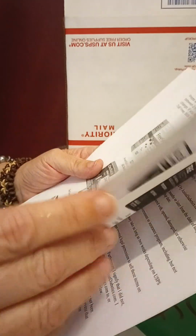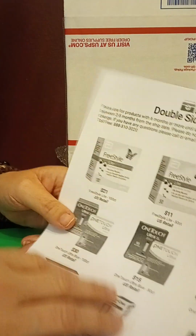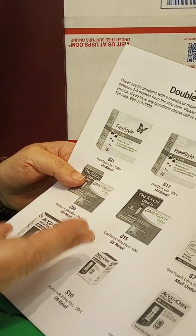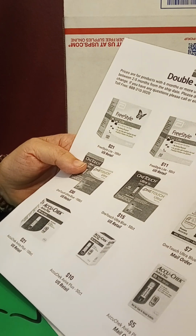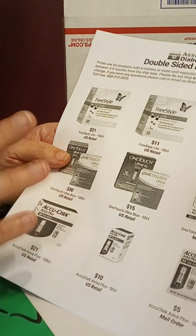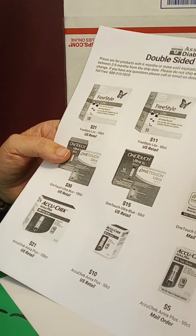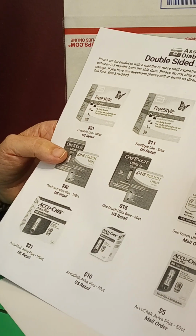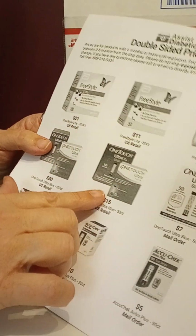So, and that's not bad. And also, you're preventing waste. If you've changed from one meter to another, or if you've gone from using a meter to having something like a Libre Freestyle sensor or a pump, any of those other equipment that you wear on your body, you'll have test strips left over.